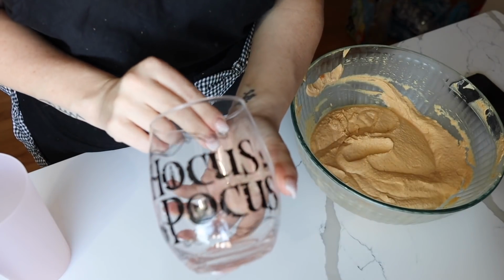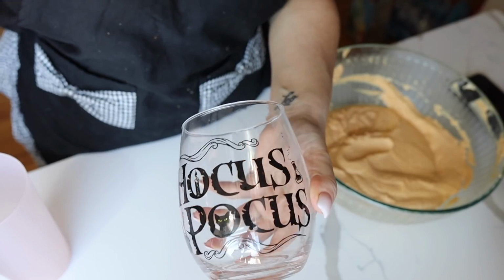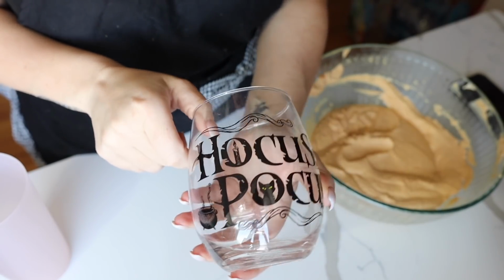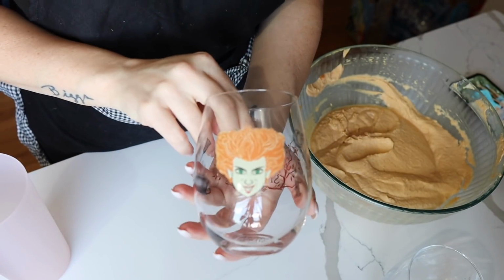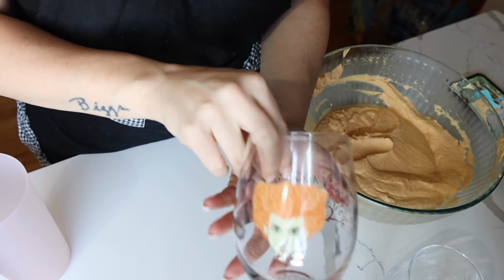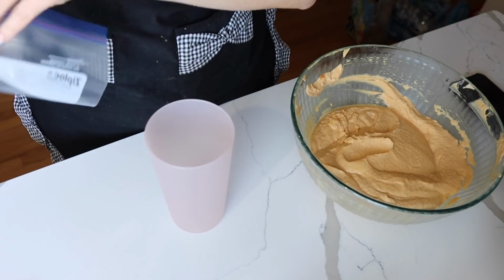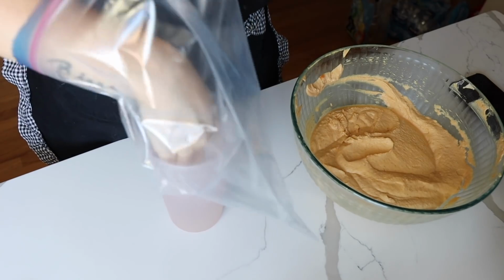I have a bunch of these little Hocus Pocus cups. You can just put them in a bowl or whatever you want to do. So I have one that says Hocus Pocus, and then I picked a couple of these up. These just say I am a Sanderson sister, and it has Winnie. But how am I going to put them in? You could just spoon them out, but I want to try and be extra.